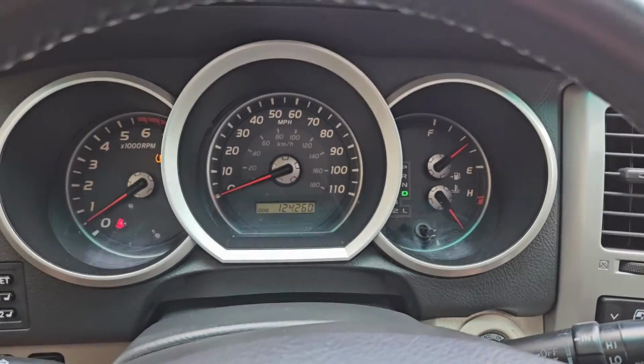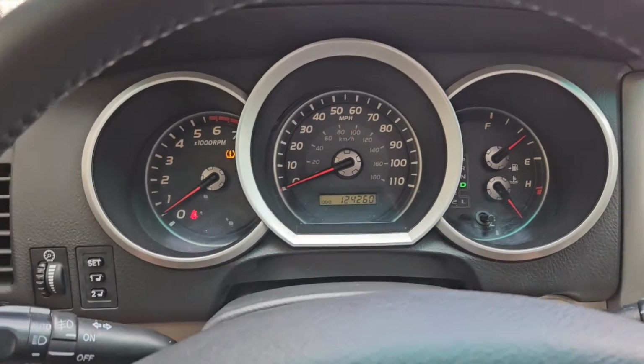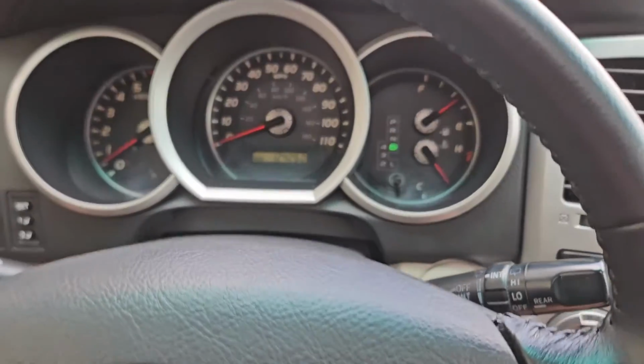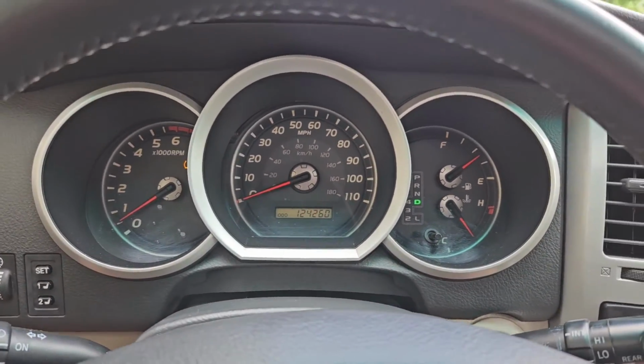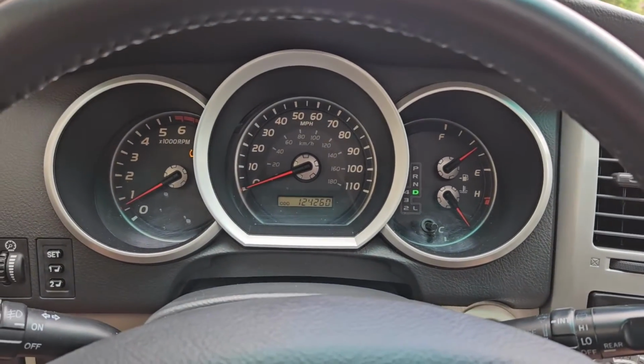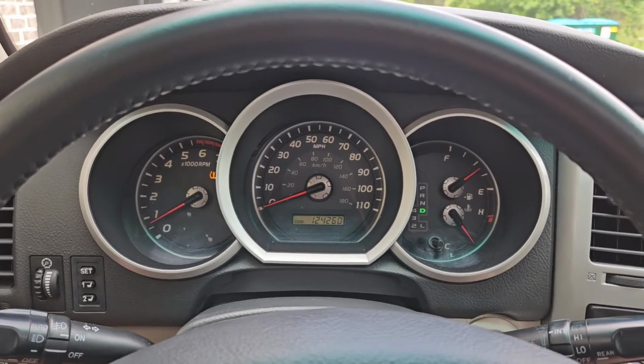But you hear me talk about how these drive just like a 100. Well, that's because they do. And don't discount that. If you're considering a 100, consider one of these, especially one like this that you can't replace. All right, so here we go.